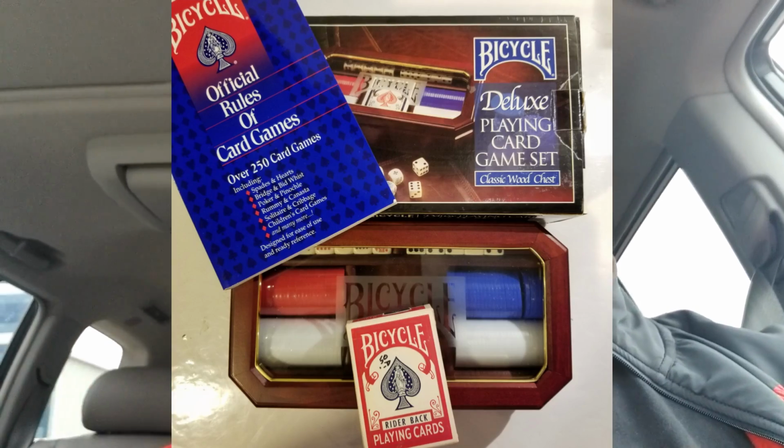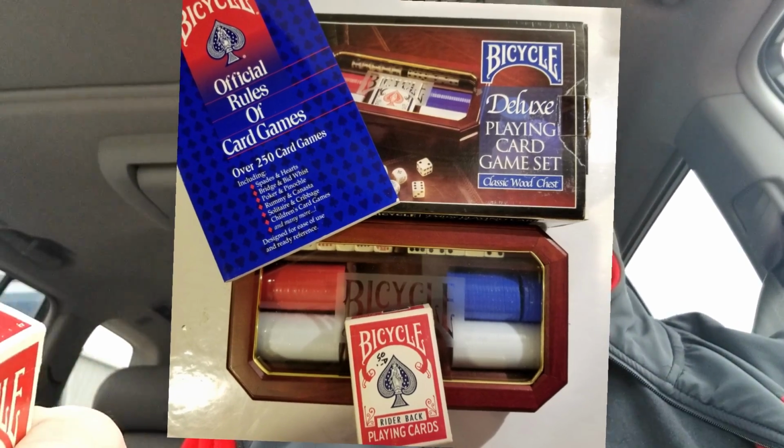So it's the wooden box with a glass top. It has poker chips, dice, and then it's supposed to have playing cards with it, but the playing cards were missing. So I wanted to find something that was fitting to put into that set and package together and sell on eBay. So that's why I got these.